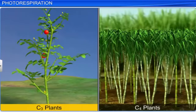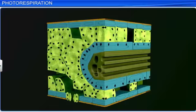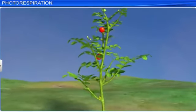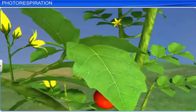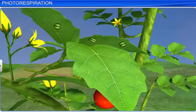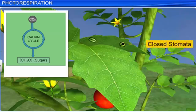Photorespiration occurs in C3 plants because some oxygen is likely to bind with Rubisco during photosynthesis, but C4 plants, with their special leaf anatomy, have evolved to overcome this process. In C3 plants, photorespiration is pronounced especially during dry conditions and in high temperatures when the concentration of carbon dioxide is lowered in the leaf. This is due to its utilization in the Calvin cycle after the closure of stomata to check transpiration.